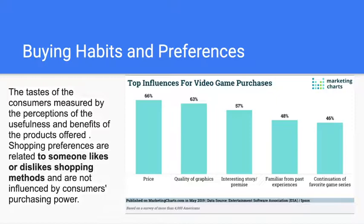66% was a big reason why someone would pay for it or not pay for it. Number two was quality of graphics, so like how real it looks and that kind of thing. And just the graphics, you'll see, we'll look at some different graphics from different eras.